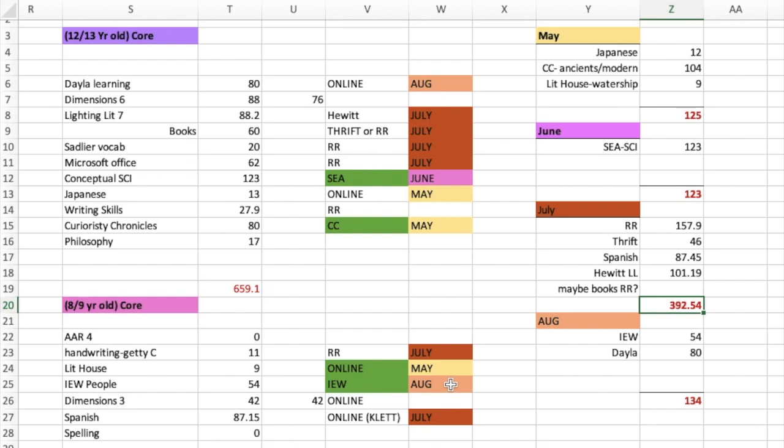And then the last one I have is August. The only thing I plan on buying in August is writing for next year. So People and Places for my 8-year-old, which again, that July sale, I'll purchase it in July and pay it off in the next statement balance in August. And Daily Learning for my oldest for writing as well, purchasing that for the coming school year. So that tells me in August I need to have $134. So this is really helpful, at least for me, because it breaks down what I need, when I need it, when to buy it because of sales, and getting the most out of the money I have.